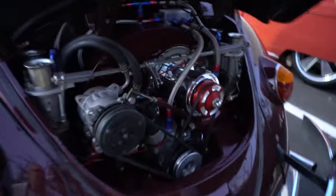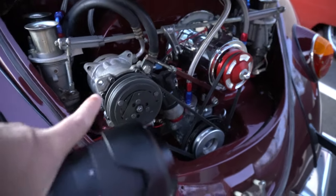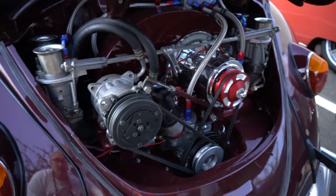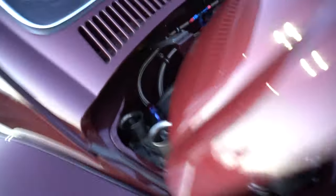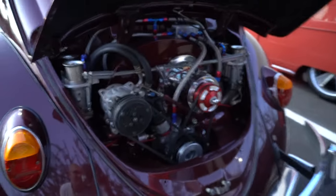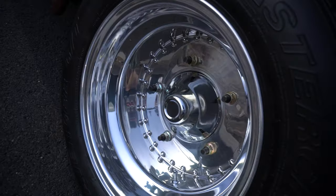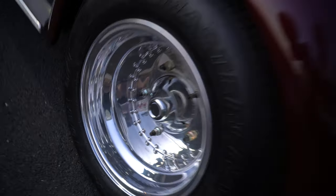So here we go, we've got some luxury in this Beetle. It has air conditioning, ice cold. That compressor there is probably bigger than one I've seen in a Porsche. As usual, none of the trumpets have got filters on them, but I guess the roads aren't dirty enough here for that. The roads are pretty good here, so that's nice. As we can see, everybody's got shiny chrome wheels, which we would never have.